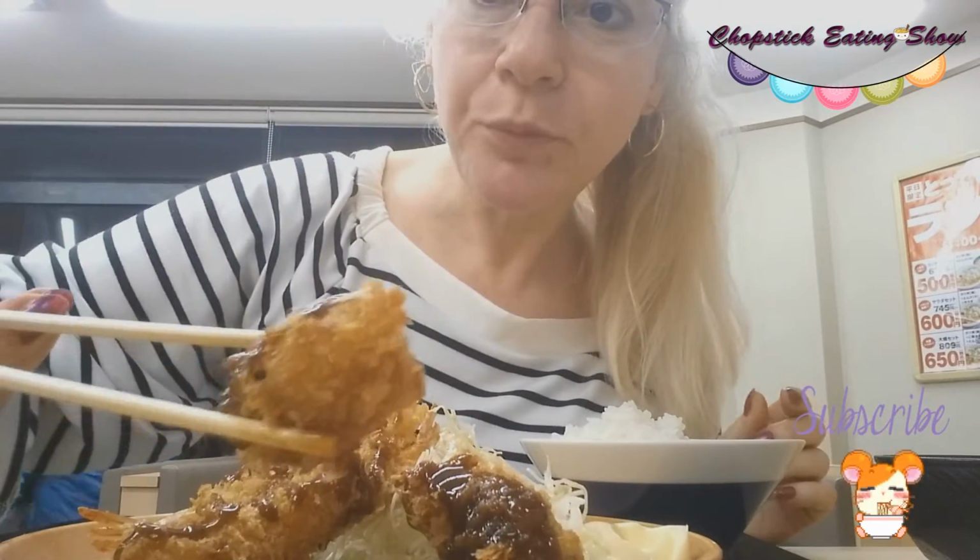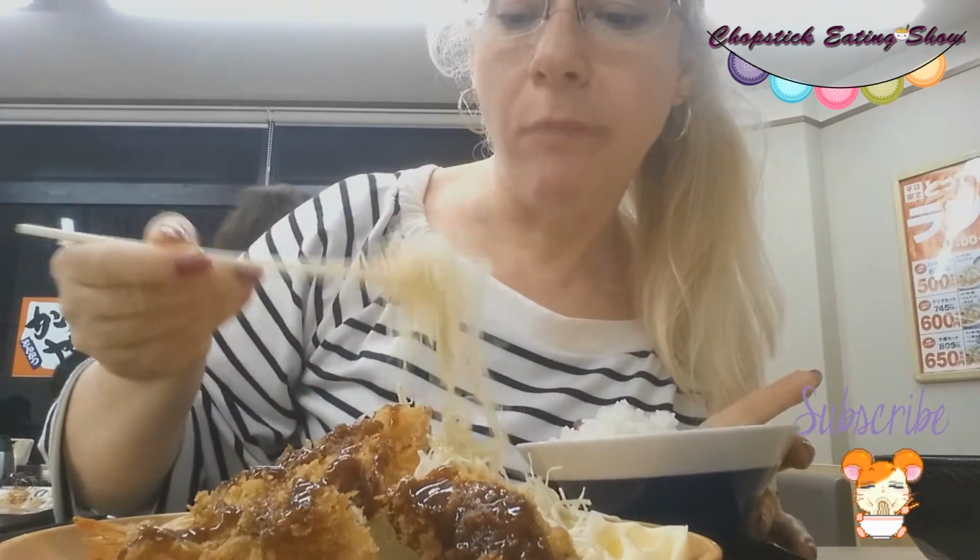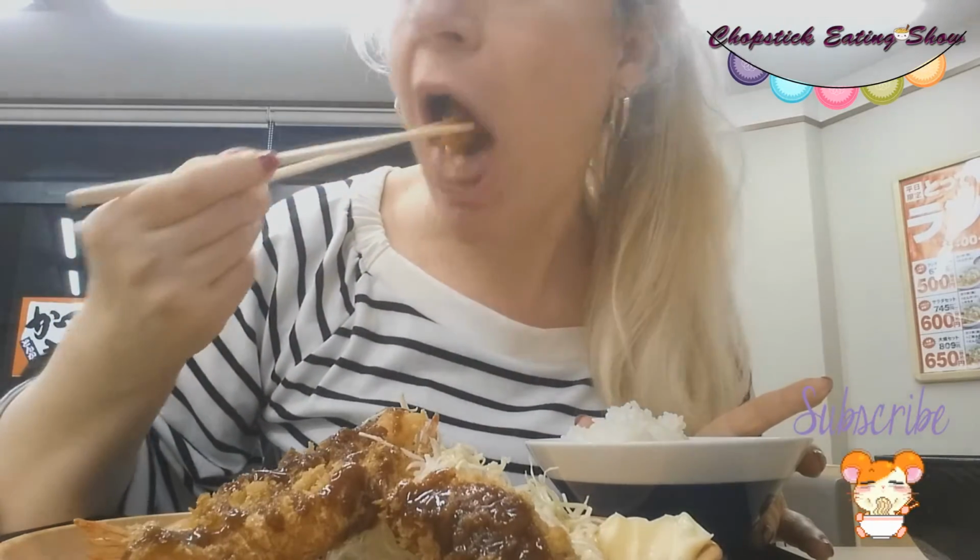This is a special katsu sauce which is used for tonkatsu, oysters, kaki, kaki fry. I like kaki fry so much. Fried oysters are my favorites.